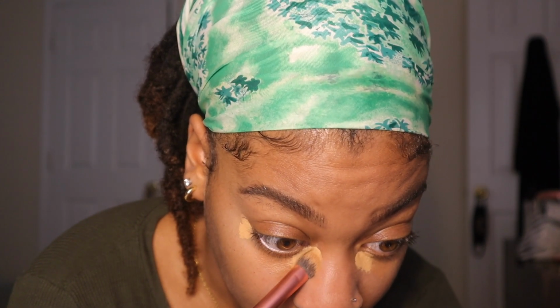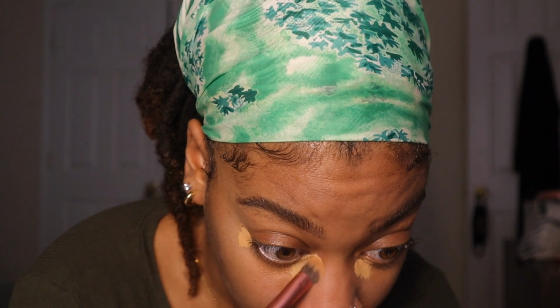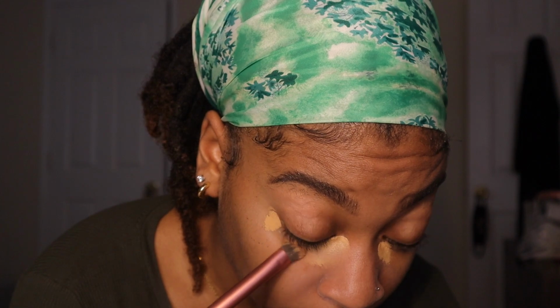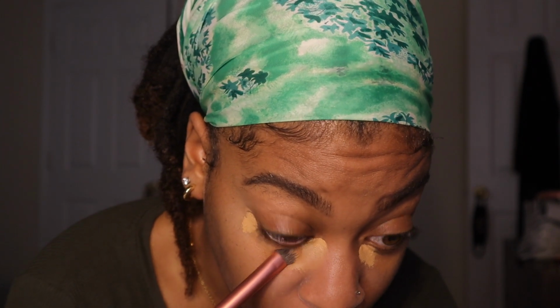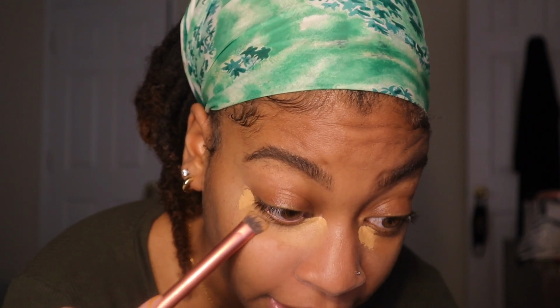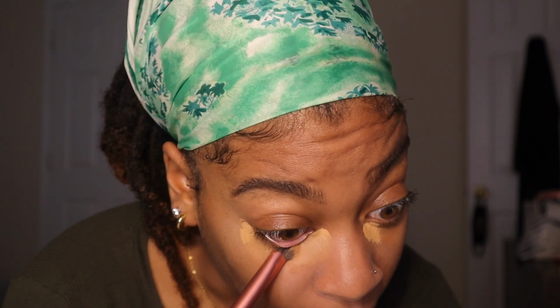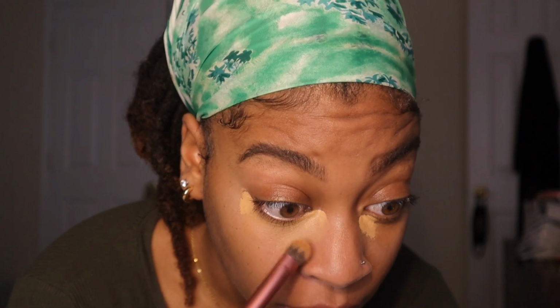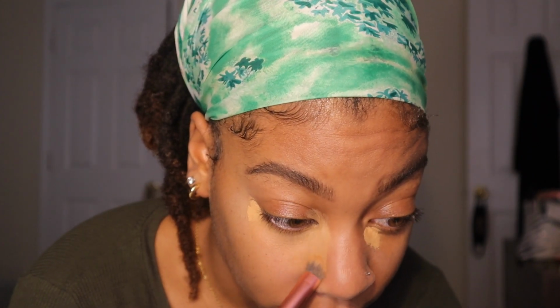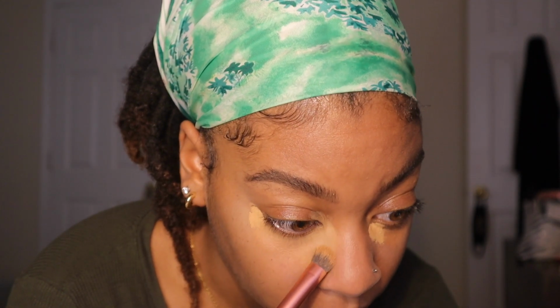I'm pretty much staying in this one spot. Blend, blend, blend, blend, blend. And then look up and move it. I like to move it, move it. And having that natural color in the middle right there is gonna mellow out the highlight. That way we're not doing too much. Bring it down some.